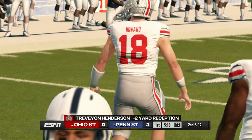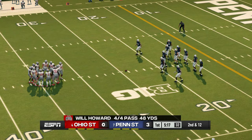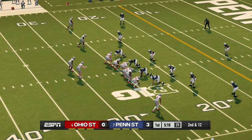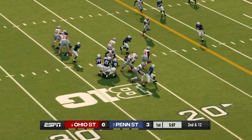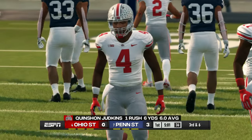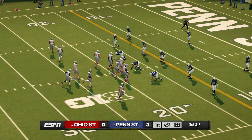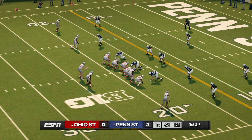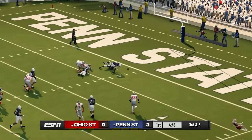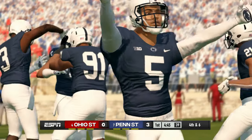He's knocked out of bounds at the 24. Nice run up the middle. This is the eighth play of this drive. Throws incomplete. The pass was incomplete.